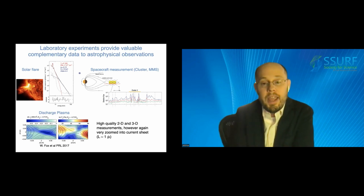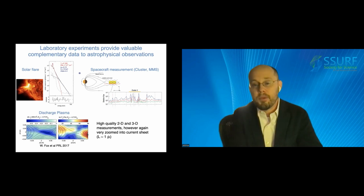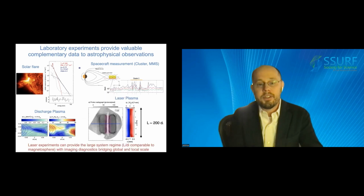We can make very detailed measurements of plasma behavior in these systems based on probes. So we can get high quality 2D and 3D measurements and understand much better how the reconnection process is happening in these plasmas. However, it's also very zoomed in for what we want to do as the next step. So this is where we are, and it brings us to these laser plasma experiments. I'll come to these in just a minute.